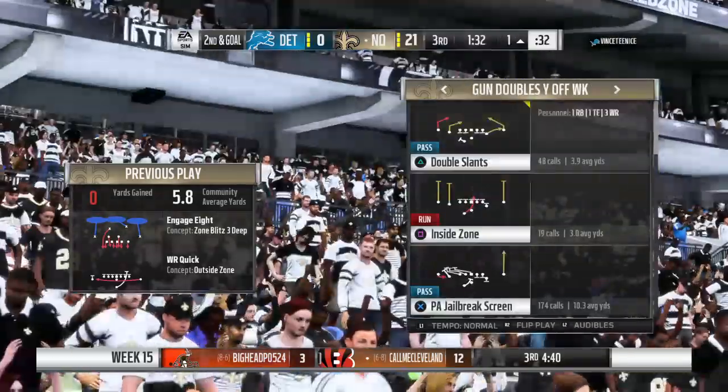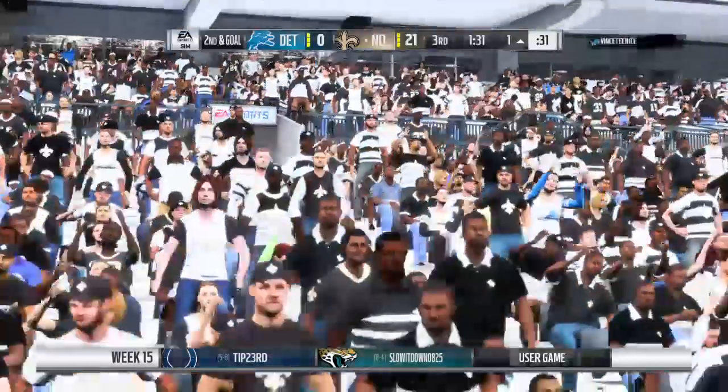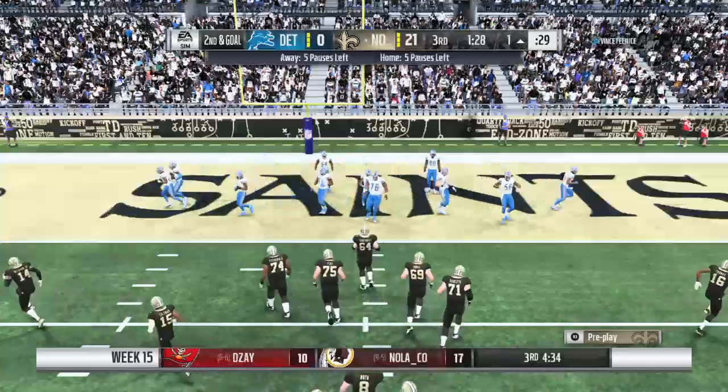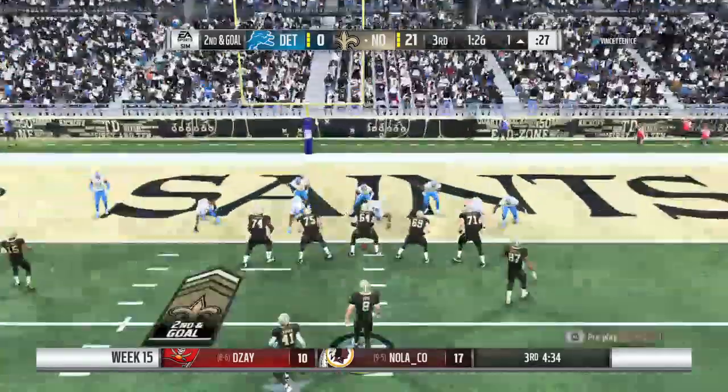Brandon, if I wanted to run the football this close to the goal line, I think I'd just turn around and hand it to my tailback. Too many things could go wrong in this situation. I think they're fortunate just to get back to the line of scrimmage.